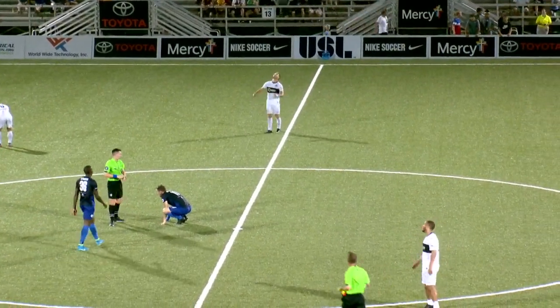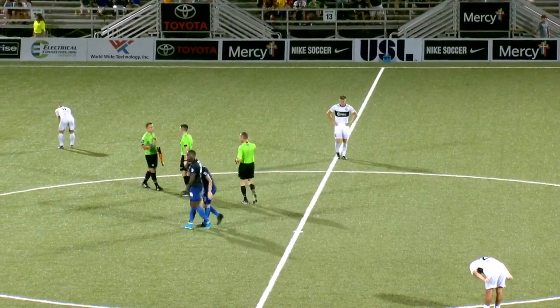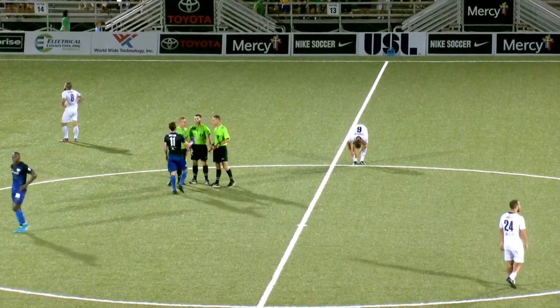Pittsburgh Riverhounds, powered by a brace by Corey Herzog. One better than St. Louis FC.